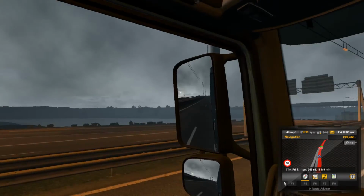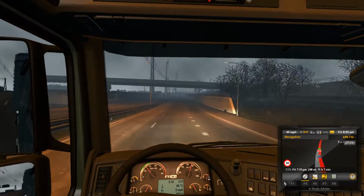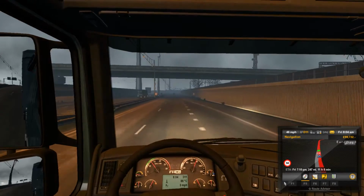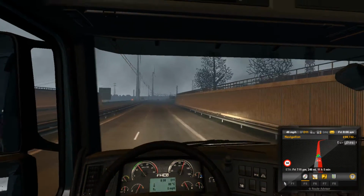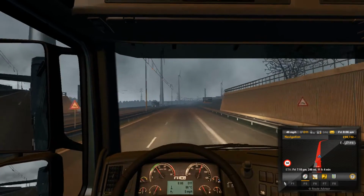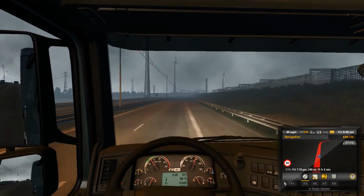What we got here? Got a bit of water there. Yeah, wind turbines are pretty close to the road here, blimey. It's not very often you see them that close to the road, is it? Or get up that close to them. Flipping heck. As we go off the road again.